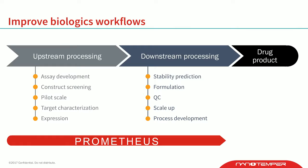Due to the unique way of how Prometheus does its measurements, that I will of course talk about in detail later, it can be used anywhere in the biologics workflow, and it can really help at any of those steps. So Thorsten showed an example of where Prometheus was used early on in early screening on a rather smaller scale, where you have low concentrations of protein, low sample volumes, and so on. So this is where it's useful, but you can also use it later, for example, for formulation screen, because it can also deal very well with high concentrations and high viscosity samples.